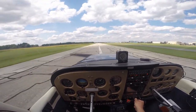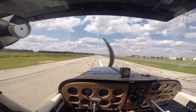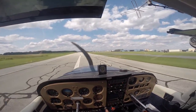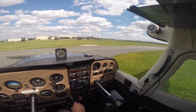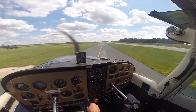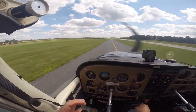Flaps are coming up. Flaps are up. Give myself some mixture here. Hit the actual brakes. And we'll turn off right here because the lady is behind me. Turn off, and we are clear of the runway almost. Summit traffic, Skyhawk 7005 Golf clear, G57. And that was the name of that tune.